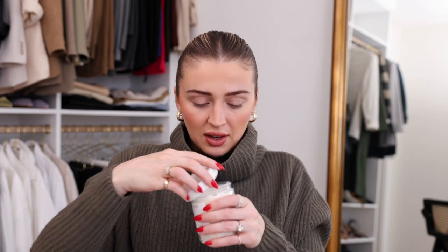Some of my favorites. The Herbivore Coconut Bath Soak. I have had this and used it before. She is gorgeous. I think it's very, very overpriced for what it is. Oh my God, it smells so good. But it's one of those products that you kind of have to use alone, because obviously if you put anything else in, it's going to take away that scent. But if you use this by itself, it's such a dream. It smells like coconut heaven.